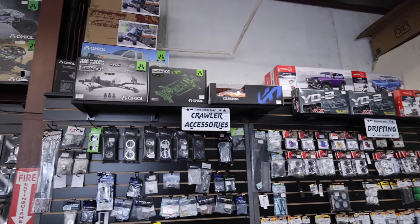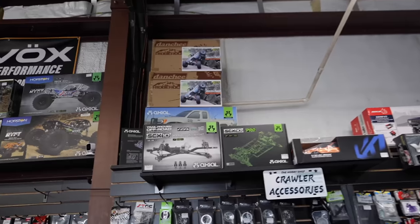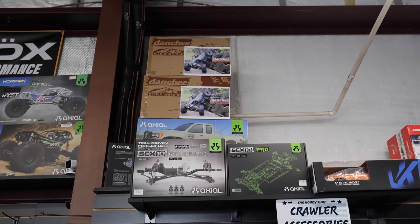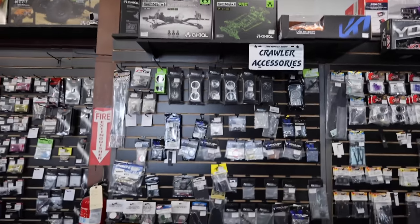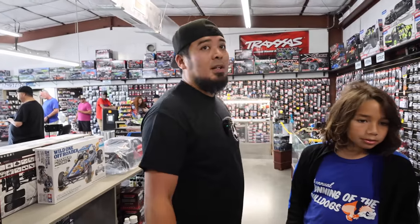There is the Ridge Rock. If you guys don't know anything about the Ridge Rock, those are those two box color ones up there. Those are really cool because they can crab walk. They do four-wheel steering and you can go sideways. But man, it's amazing the range of kits they have. They got so many great things here.